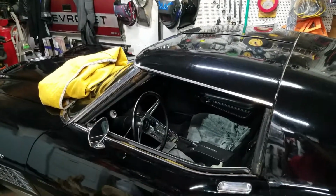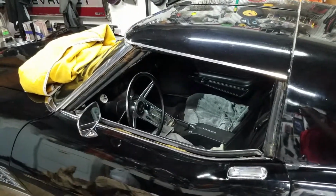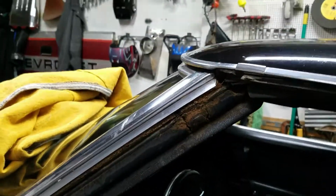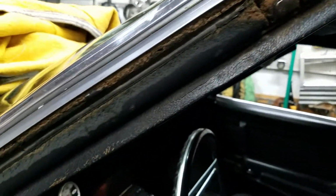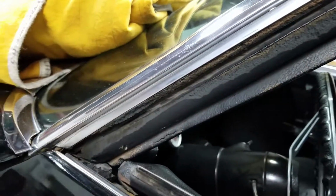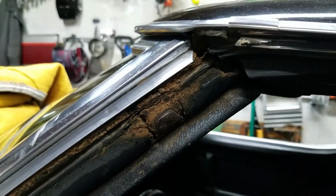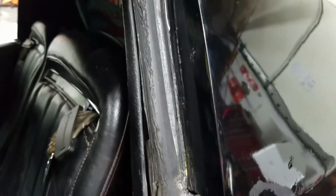So let's take a look at the car. Okay, from here, what you're seeing is the window is down. And if you look right up here in the corner, man, that is pretty rough. This is what most of the rubber molding around the window will look like on a car that's about 50 years old. It's very typical rot that you're gonna get from this rubber. And here on the backside as well, you can see it's pretty rough. So how am I gonna fix this?